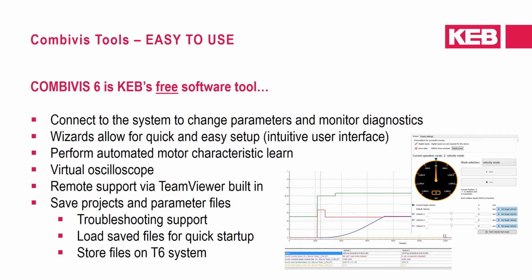CombiVis also has TeamViewer built in. This is a support tool that enables the user to allow remote access to their desktop for troubleshooting with tech support. And lastly, CombiVis projects and parameter files can be saved. These files can be sent for troubleshooting support or saved and loaded to subsequent systems for quick setup, as well as saved to the T6 device itself, which is useful for production purposes, where customer files can also be loaded at the factory by KEB and the systems will arrive pre-programmed.